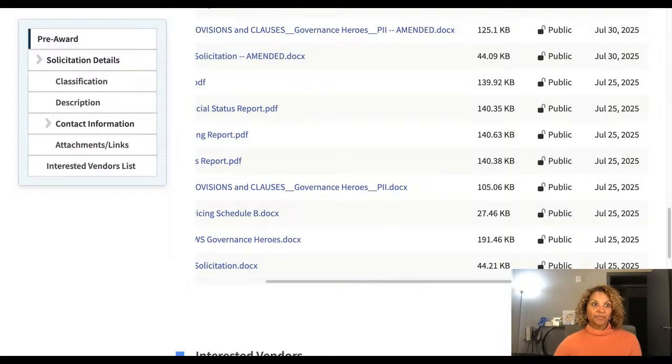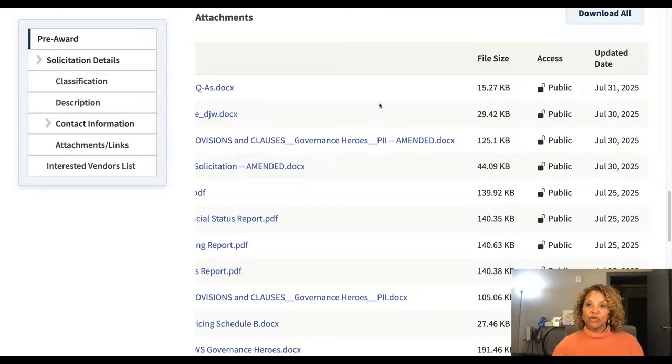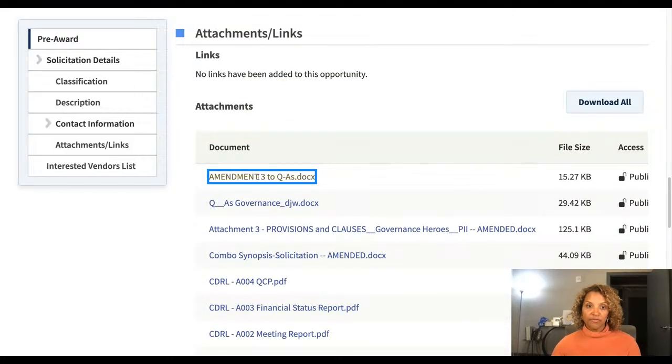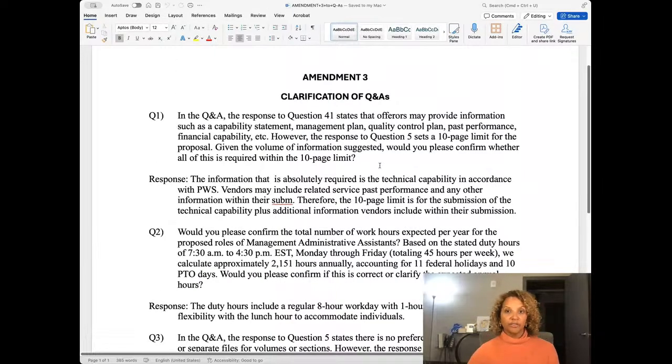There's a lot here. So you can easily download all of these if you want by clicking download all. What I like to do is look at the most recent document. So you can see it's from the 31st. It's Amendment 3, clarification of question and answer. So I'll just show it to you. One of the things that's really nice about the streamlining is you do have a nice snapshot. However, the fact that you have to dig deep to find out what time it's due is very frustrating. Maybe they'll clarify.